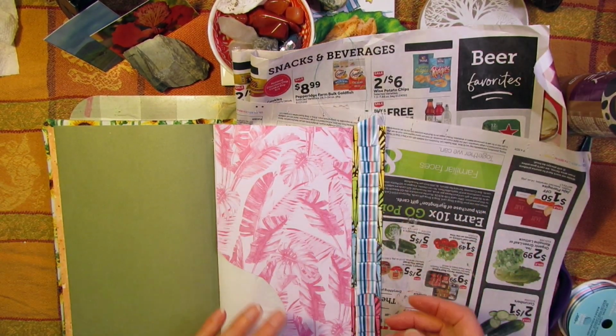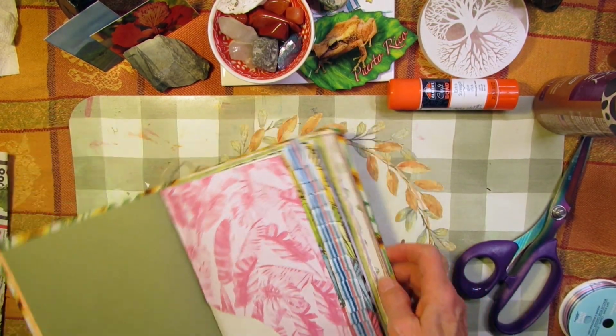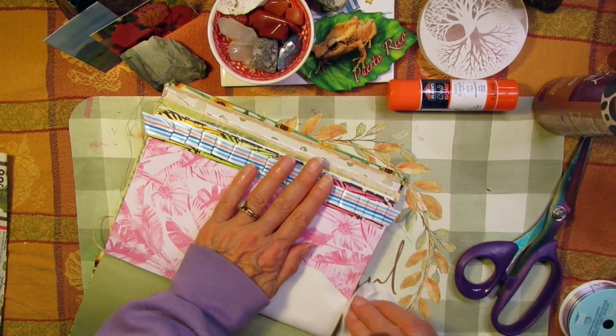And this is all I've got done so far. I glued down the pink paper for the background. And I think I got a glob of glue over here somewhere. I can feel it over here.